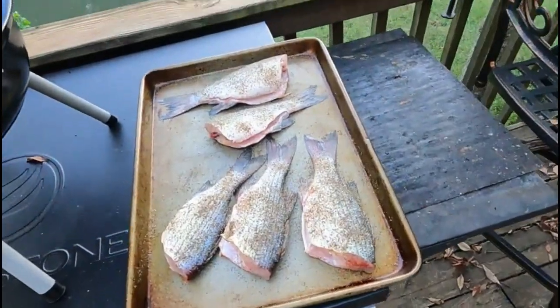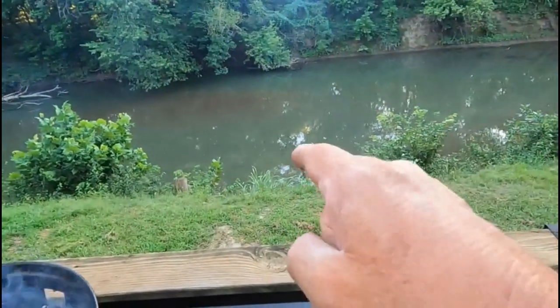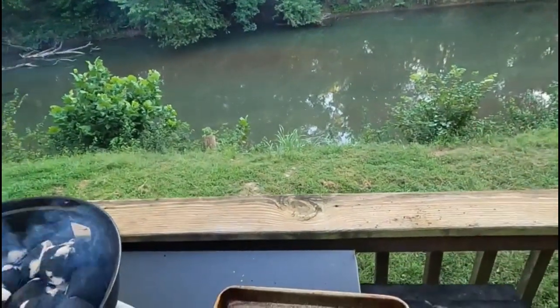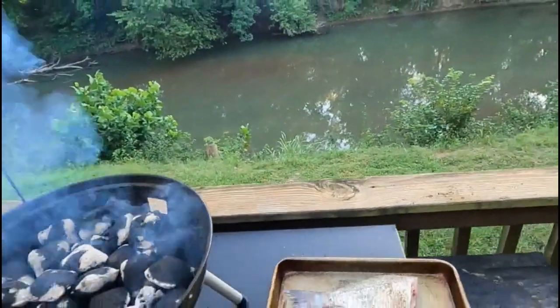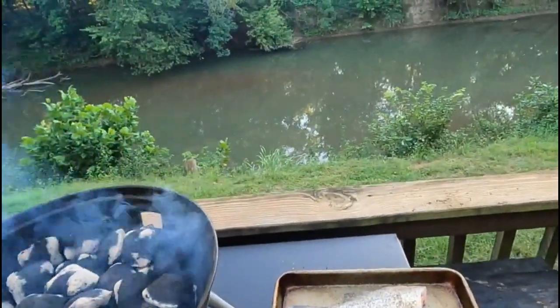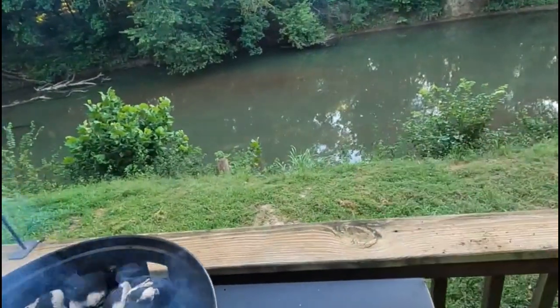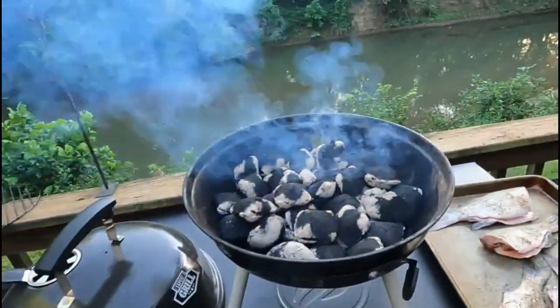I did catch 1 keeper largemouth. I did turn him loose. In fact, I brought him home and turned him loose in my river right there. I caught him on this river, but about 4 miles or 5 miles downstream. So he's back in his river where he belongs. He was doing good. I'm looking out there right now. I see some big old carp swimming around down there. I need to get one of them and smoke one of them. I want to try smoking a carp.